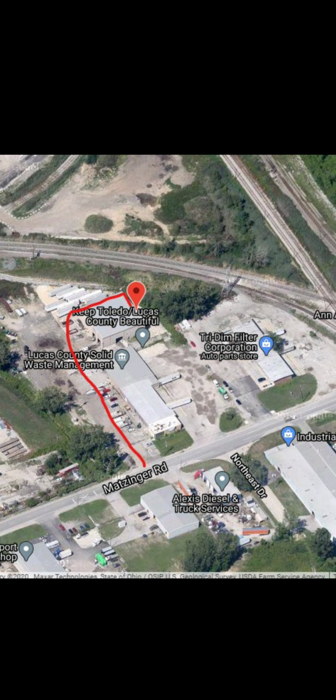Bring up the picture and expand it big enough so you can see an overhead picture. Here's some railroad tracks. So there's the building. This is the Keep Toledo Lucas County Beautiful building. You go in the driveway, all the way in the back, circle around the back buildings, and you see the pin. The carts are on the back side of the back building. So you go in, circle around, and that's where the carts are. It's very dark back there, so make sure you get there in the light where you can see.